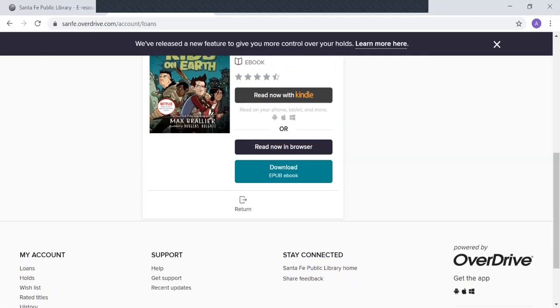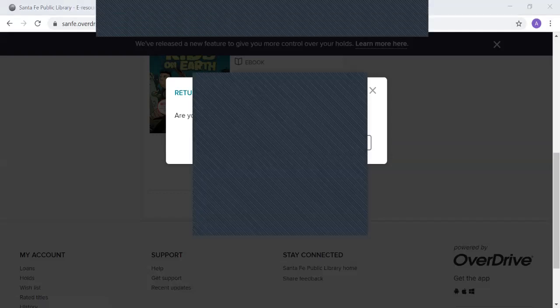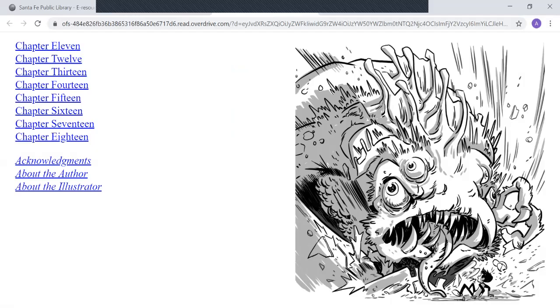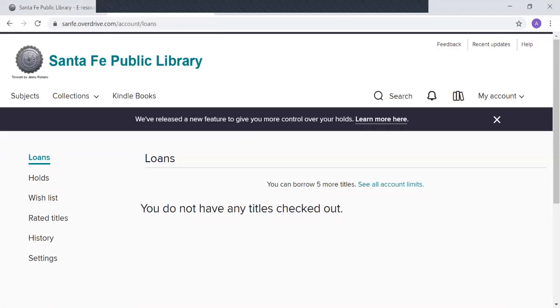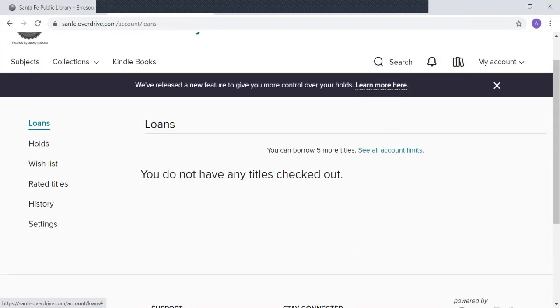Now, if I read the book and I finish it before my 2 weeks are up, I can just say, return. Are you sure? Yeah, I'm sure. I'm done with it. One second. It does not want to return, and I'm wondering if it's because I still have this open. And I can't close it because I am recording this on Zoom, and every time I try to close it, oh, there we go. You do not have any titles checked out. So here we go. I can borrow 5 more titles. And it really is the total number that you have to keep an eye on.